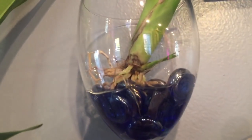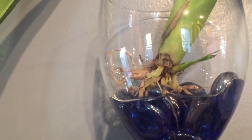These are two pieces of my Shari baby up here. There's a new growth on that one. There's a smaller new growth on that one. Lots and lots of new roots. So that makes me think that the Fusarium treatments are definitely working.